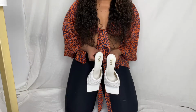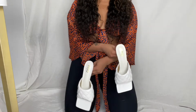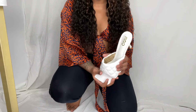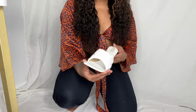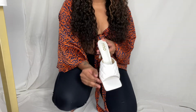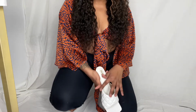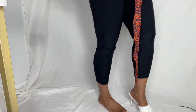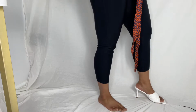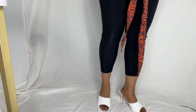So next up we have the pastor's wife. Okay, period. I'm kind of skeptical because it looks like it's really tight around here, so I'm not for sure if it would stretch. Again, just like the black shoe, it is square around here, so it should have the same effect when it comes to the width of the feet. But in terms of this here, we're going to see. Oh, hold on, hold on.